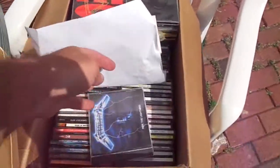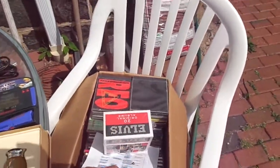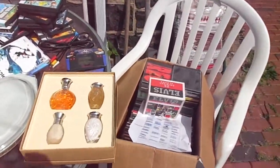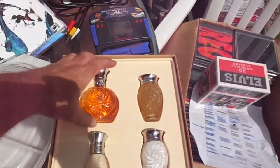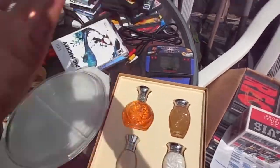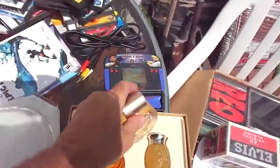Basically, for $1 a piece, I bought a bunch of CDs. A few of them were 50 cents. This was $10 for the set. It's sealed, but the plastic is coming off, but it's still sealed. Bunch of rock, nothing very exciting there. For $10, I bought this Ralph Lauren Safari set. I think I paid $3 to $5 for this. That's the other perfume I got.